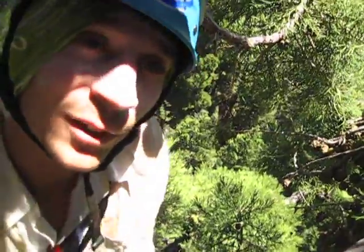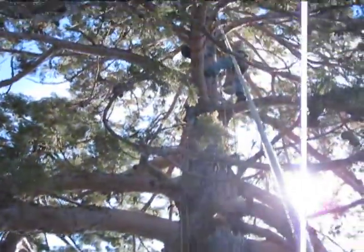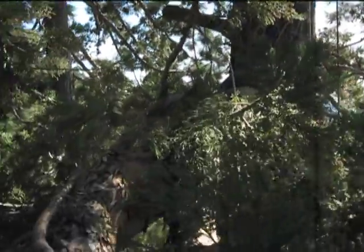Mark climbed about half of this tree yesterday and I came and finished it off this morning. A lot of effort getting into these trees, although it's not difficult. It does take a lot of energy. Ooh, look, there's Colin up there. As you can see, they're rather large. This one is probably close to 300 feet tall.